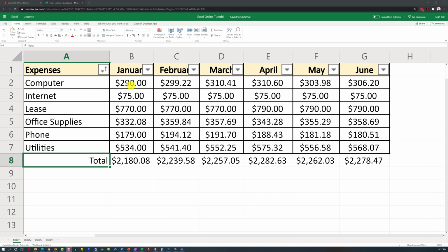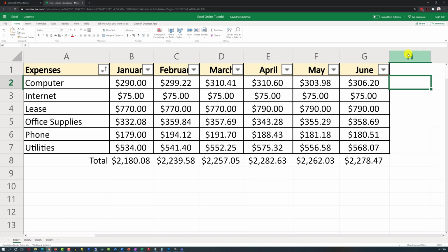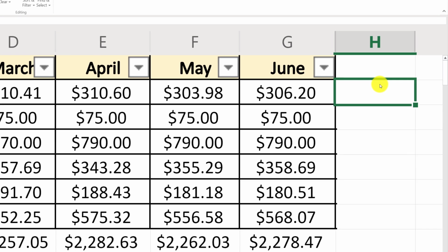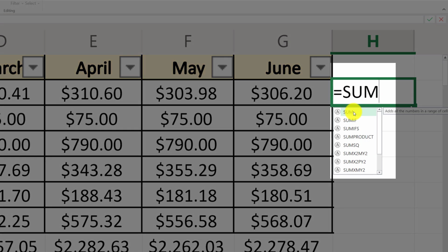In a similar way to calculating totals for the columns, you can also calculate totals for the rows. For example, you might want to know how much of the computer expenses the company had between the months of January and June. To recalculate this, you need to put the cursor into the cell H2. Let's enter the formula differently. We will just type it manually. To do that, we need to type the equal sign, and then we can type the sum formula, and you see what Excel Online does automatically.